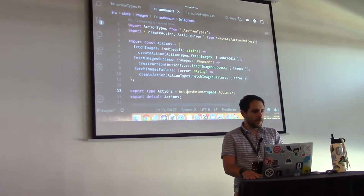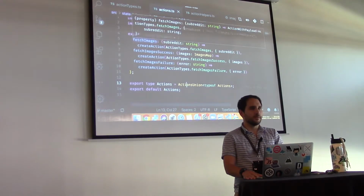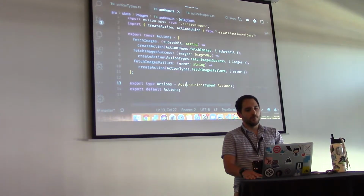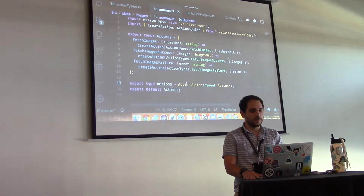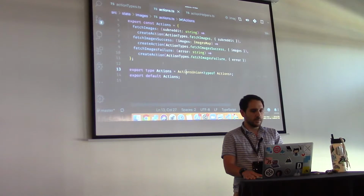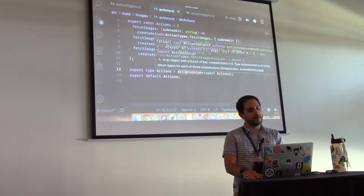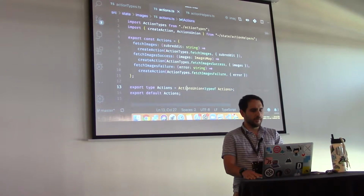So you can see here I've got an object called actions that has fetch images, success and failure. We're pulling in our action types here and passing it a payload for what the action is going to expect. And then down here, we are exporting actions with this actions union, which is a helper that I'll show, and the default actions as well. So both of them are called actions, which is part of how this works.